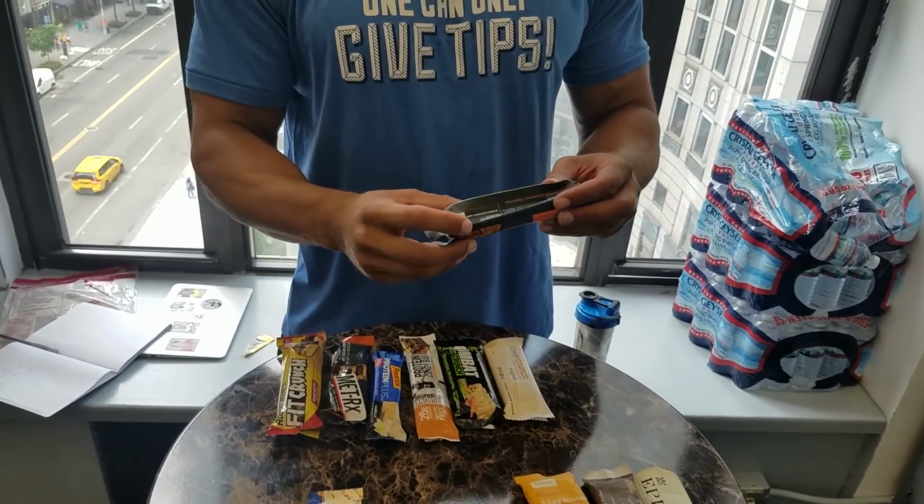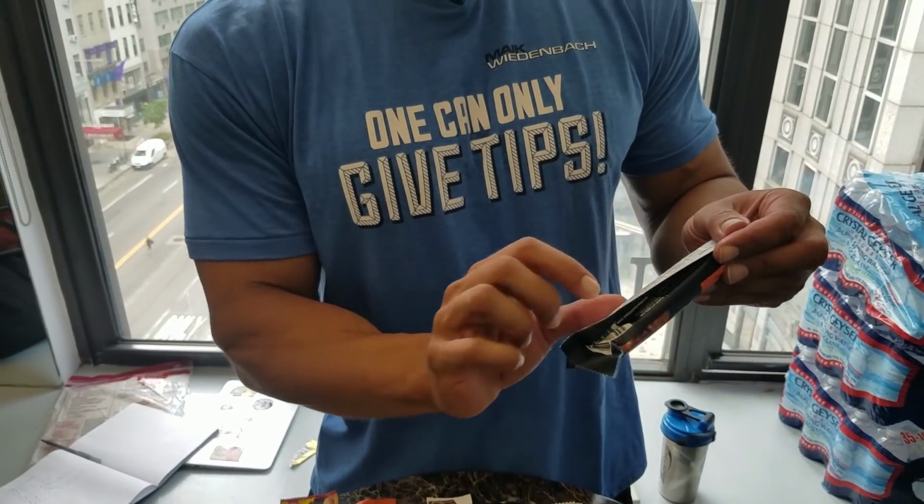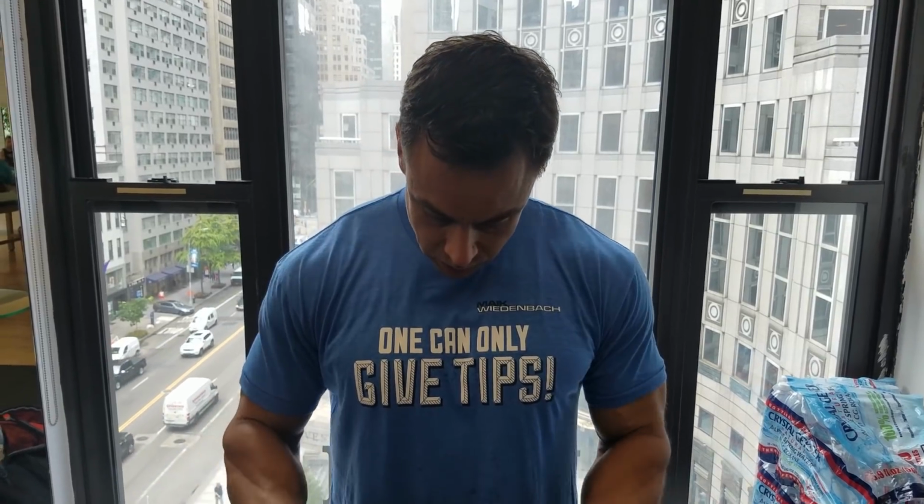Then you have another bar like this one. Protein 20 grams, sugars 27. I mean, again, you might as well just get candy and a glass of milk. And another thing: whenever it says protein blend, run for the hills. Because that just means we bought a bunch of stuff, but we don't want to tell you, and we're just throwing it all together. So those are all those bars.